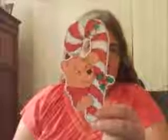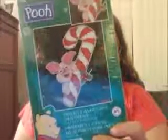I also have, of course, my recent acquisition here. I just showed him the other day too, my Candy Cane Pooh. And I think I want to try to get at least one of these done. And probably the one that I'm going to try to get done is Candy Cane Piglet. That'll probably be the first one that I do.